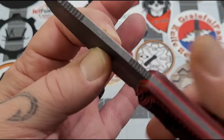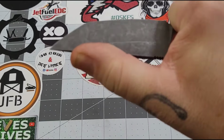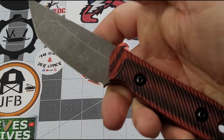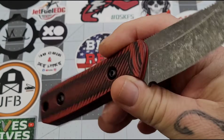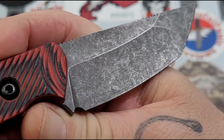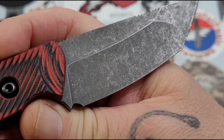Got two sets of jimping, one for normal grip, and then if you really want to get out on it, yeah, I definitely am digging that. Dark acid etch, like I said, on the blade, looks really, really good.